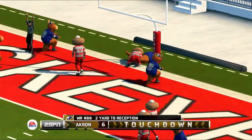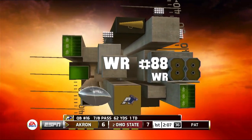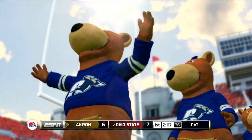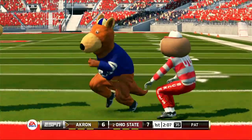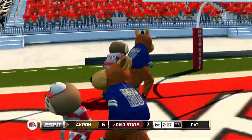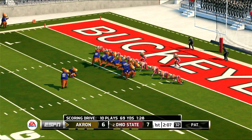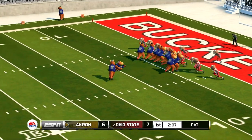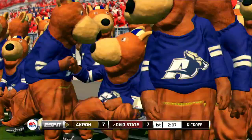Fires quickly, and they got it. Touchdown. And a nice catch by the receiver for the touchdown. Anytime you're near the red zone, you got to keep an eye for this guy. They love going to him down here. We'll be tied with the extra point. And he tacks on the extra point.